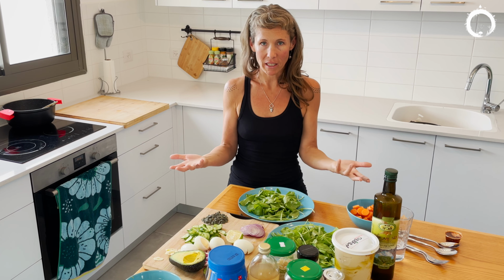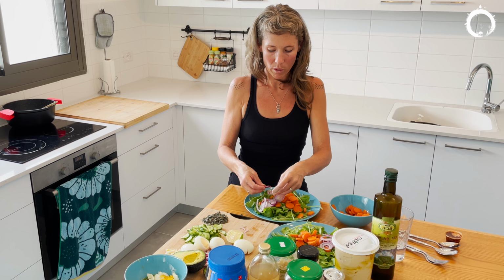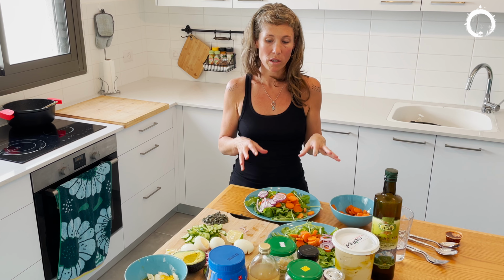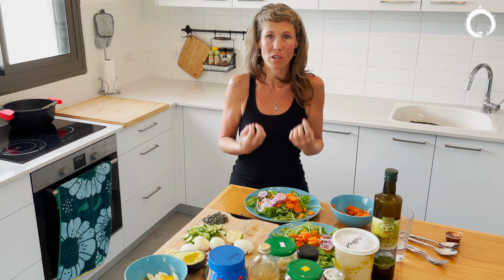Enzymes. I really like to think of breaking down food. So one of the things that we really like to do is have red onion. White onion, I'll eat it if I have to, and I'll eat it with hummus. But we eat red onion with almost every meal, especially with salads and especially with burgers. It really helps your stomach break down the food.